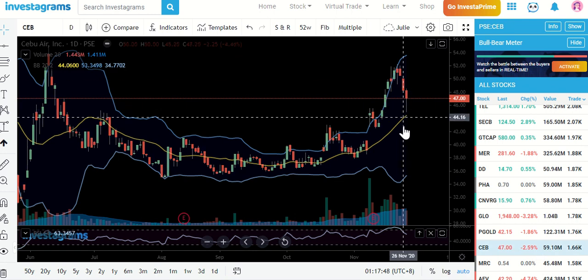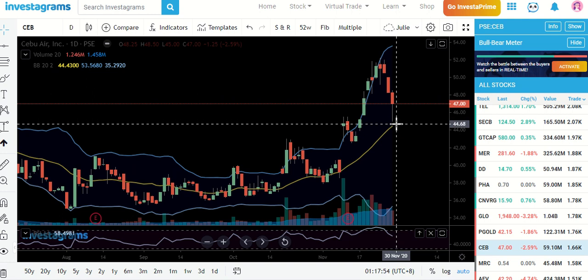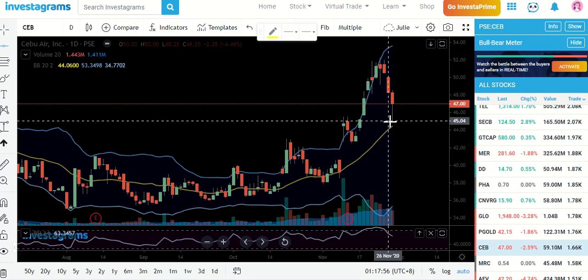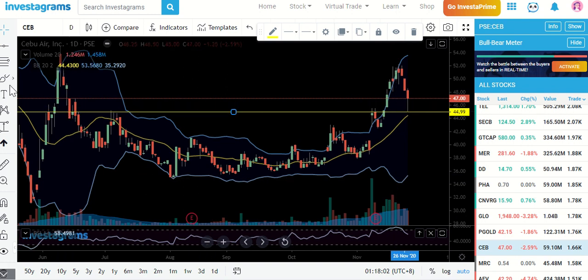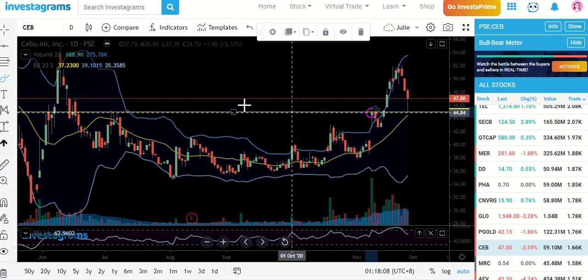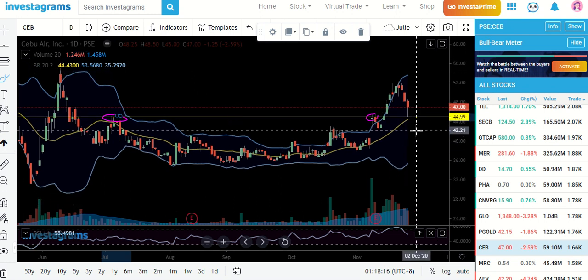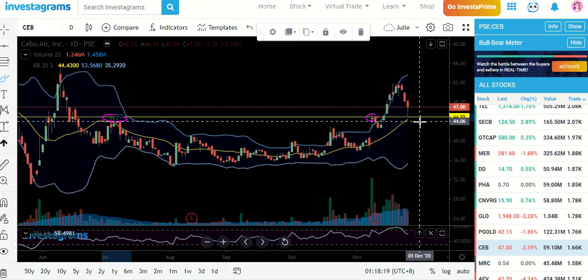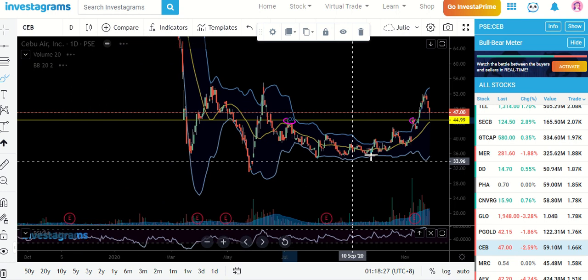Cebu Pacific. Cebu Pacific is already a good sign. This is a good sign, guys. A long wick right here is a manifestation that we had a bounce at the support level, which is your MA20 line. Okay, so that's your hint. You had a resistance here as well and a resistance here. So indeed, that key level has been respected. So anywhere from 44.99 or 45 to 47 would be a good entry price. Just set an area where you'd like to enter, because for me, this is already a promising level.